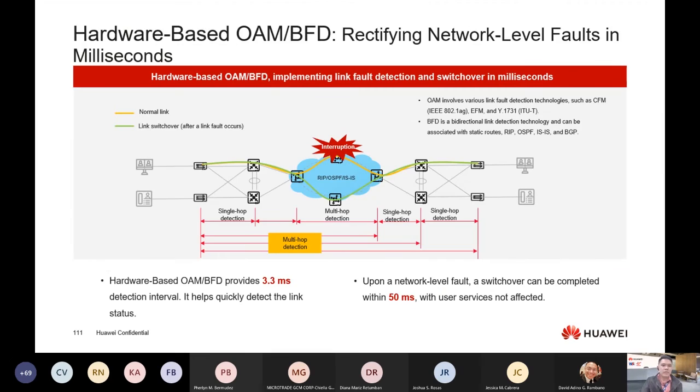Next is bidirectional forwarding detection, rectifying network-level faults in milliseconds. As you can see here, this line has an interruption. It has a switchover of up to 3.3 milliseconds, then the switchover can be completed within 50 milliseconds with user services not affected.